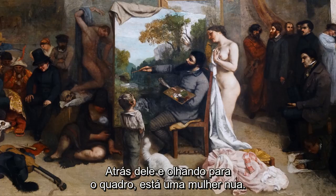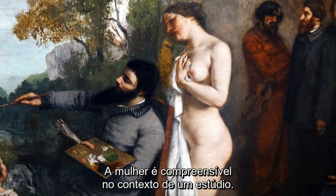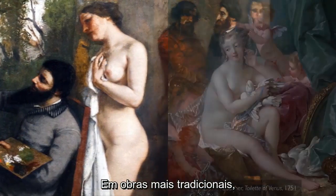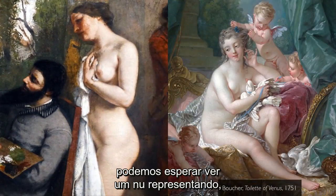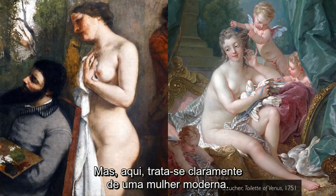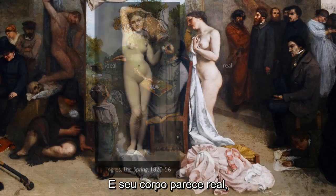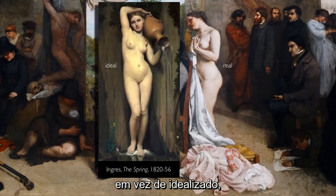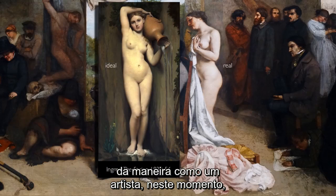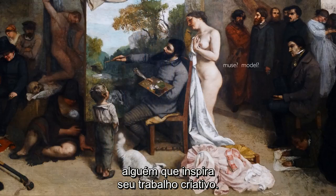In back of him and looking towards the painting is a nude woman. The woman is understandable in the context of a studio. In more traditional paintings, you might expect to see a nude representing, for instance, the goddess of love, Venus. But here, this is clearly a modern woman. Her dress is at her feet. And her body appears real instead of idealized, the way that an artist at this time might paint that figure of Venus. She could be a muse, someone who inspires his creative work.